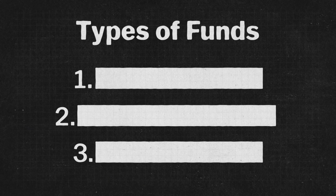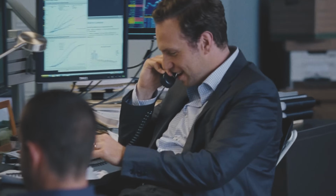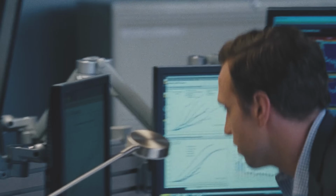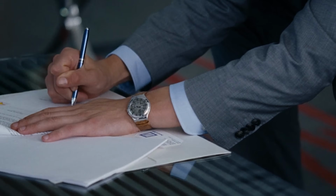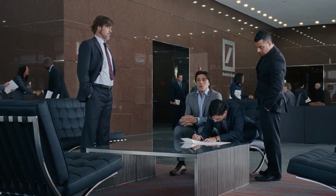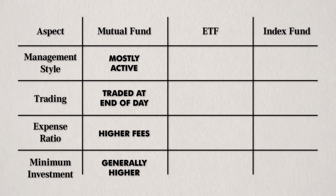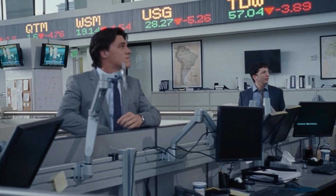There are 3 main types of funds that you can buy, and the third one is an absolute game changer. First, mutual funds. Mutual funds have an actual person called a fund manager who actively picks which M&Ms or stocks and investments belong in the fund. And since there's someone actively managing it, mutual funds will charge you higher fees for holding it. Depending on the mutual fund, there might also be minimum investment amounts that you need before you can actually own the mutual fund. Plus, they're only traded once at the end of the trading day. So even if you try to buy a mutual fund at 11 a.m. Eastern, your trade doesn't actually execute until the market closes.